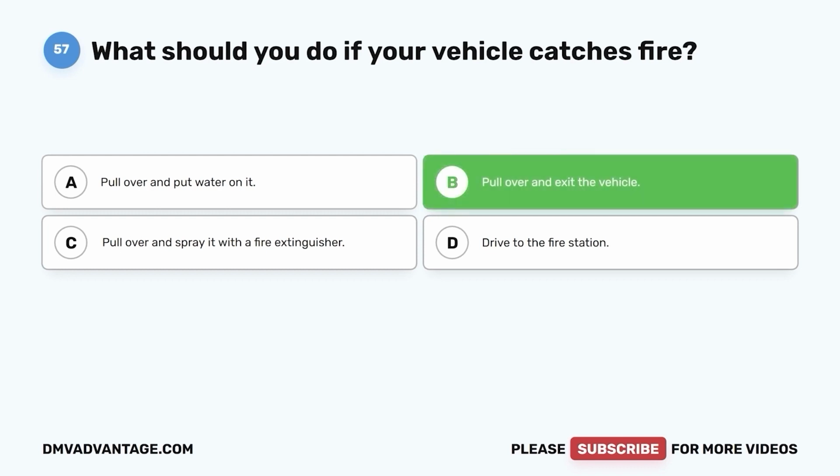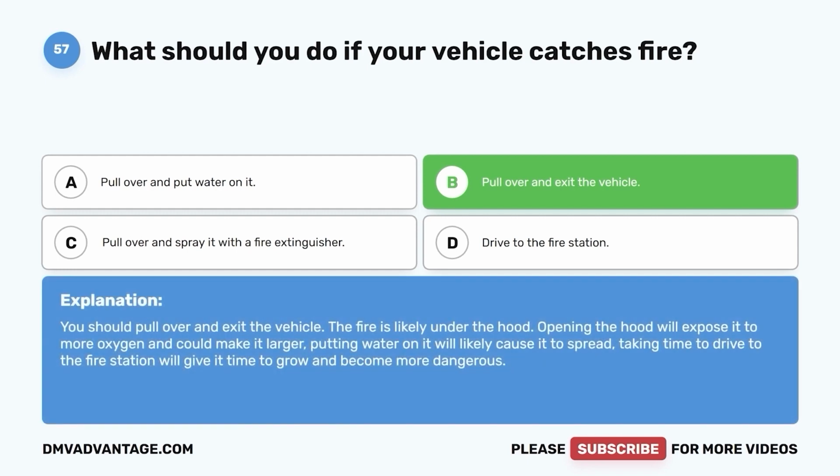Pull over and exit the vehicle. You should pull over and exit the vehicle. The fire is likely under the hood. Opening the hood will expose it to more oxygen and could make it larger. Putting water on it will likely cause it to spread. Taking time to drive to the fire station will give it time to grow and become more dangerous.